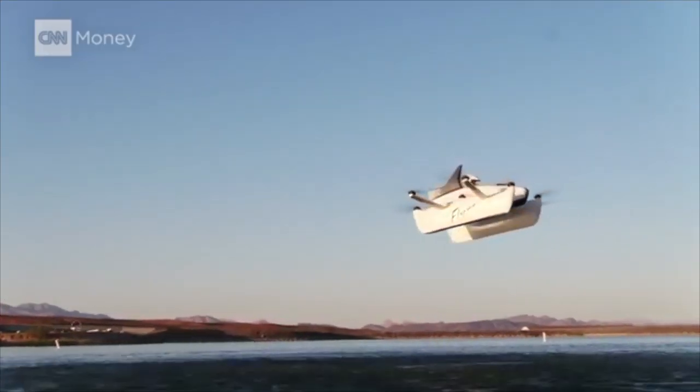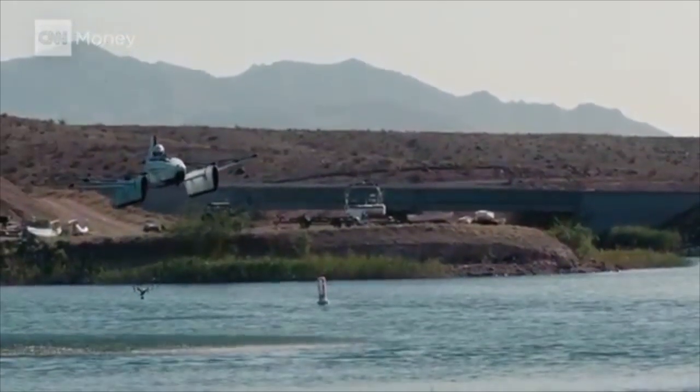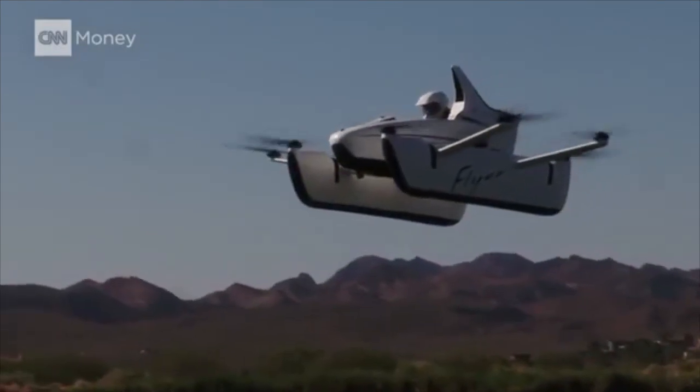Physically, I think it's very conceivable that a vehicle like this might go at some point 50, 60, maybe even 100 miles per hour. We honestly don't know yet. Even with those limitations, I still had a blast. But once the novelty wears off, what is this thing really for? What purposes could Flyer serve that a helicopter couldn't?